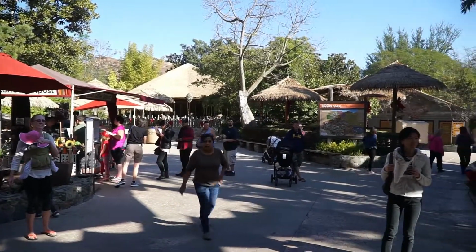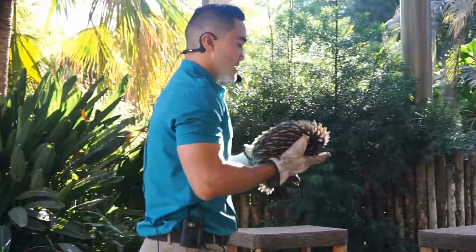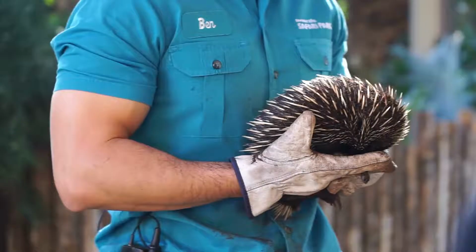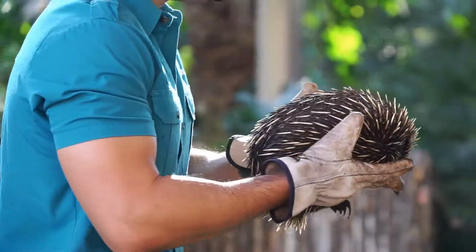The reason why they roll up into a ball is so that they don't expose themselves to predators. The name is Chindy. He is 5 years old. Now, as far as Chindy goes, we can look at the spine.